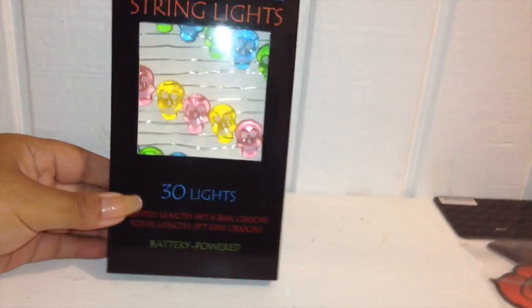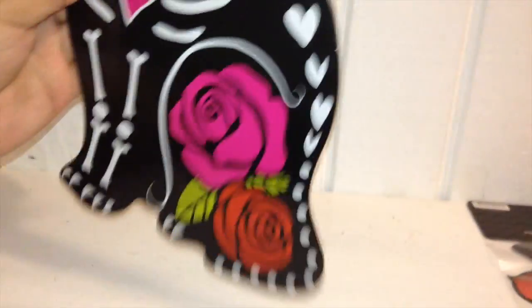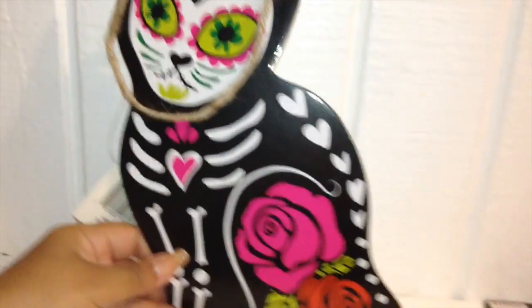Alright, I'm running out of battery, so let's hurry. I got these mini skull string lights. There are 30 lights on these, and they're battery powered. I just thought they were fun. They come in different colors, and again, they were from Ross, and they were $5.99. These things I got at my local dollar store. We have one right around the corner from where I live, so I get to always go.